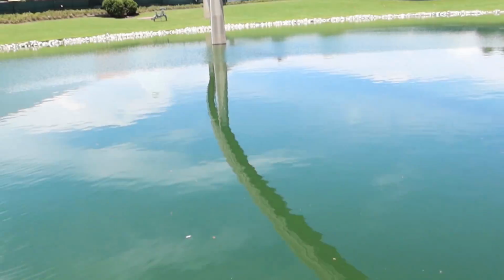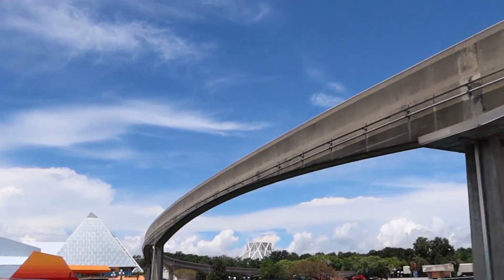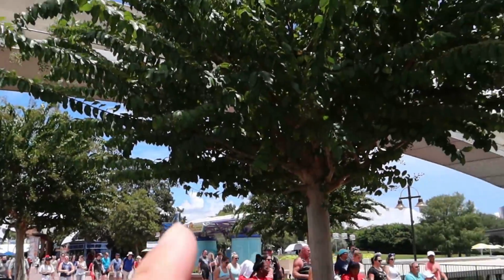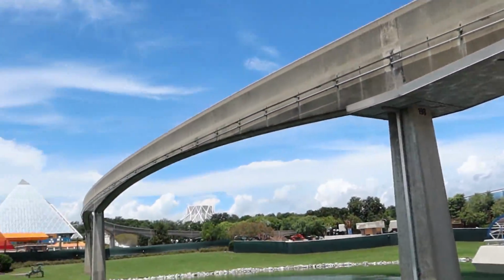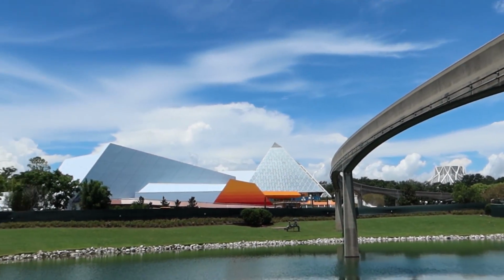It's pretty funny to see the difference between the sky on this side versus, oh, it's kind of back there. It's like really dark over there. But if you're not near the storm, it's a beautiful day out. And like I said, it does rain every day. It already rained earlier today.